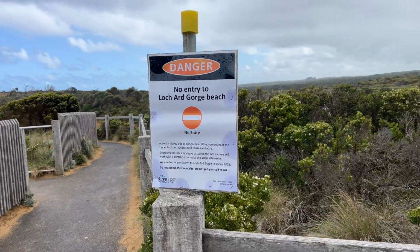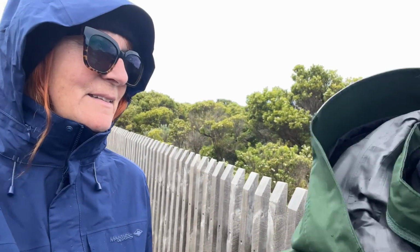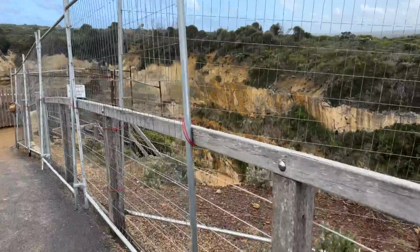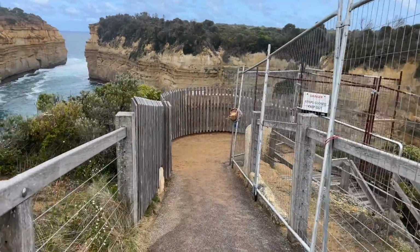So sadly the Loch Ard beach is closed. Cliff risk. Yeah. Dangerous cliffs. So yeah, the steps are closed. We can't get down. So we have to just look at it from up here.